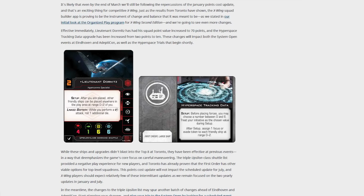Just as the results of Toronto have shown, the X-Wing Squad Builder app is proving to be an instrument of change and balance that it was meant to be, as we stated in our initial look at the Organised Play program for X-Wing 2nd Edition, and we're going to see even more changes. Effective immediately, Lieutenant Dormant has had his squad points increase up to 70 points, and hyperspace tracking data has been increased from 2 points to 10. The changes will impact both the System Open at Eindhoven and Adepticon, as well as the hyperspace trials that begin shortly.